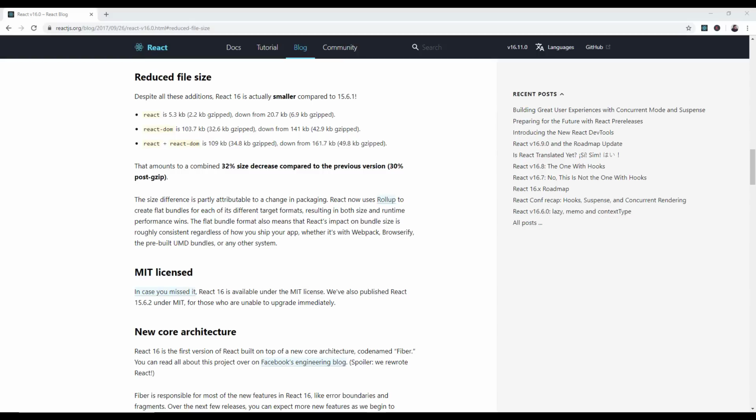All right, now let's look at the overall size of the actual frameworks. And again, that's actually part of the learning curve when we consider that if it's a much larger framework, there's just obviously going to be a lot more to learn about it. So that's why we're looking at overall file sizes. And you can see the actual React library is all the way down to 5.3 KB, down from 20.7 KB, which I guess was when it was first released.